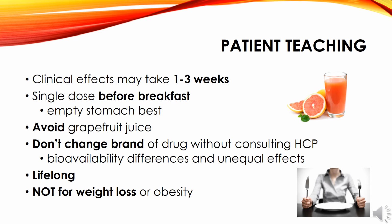More patient teaching. The clinical effects may take 1 to 3 weeks, and that's the PO form, which they're going to be going home on. Like I said earlier, you just want to let them know that if they don't start seeing improvements within the first couple of days, that's not really an issue, because it does take 1 to 3 weeks, and they need to be patient and keep on taking it.